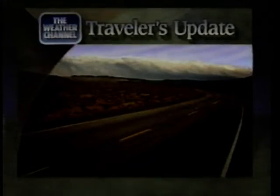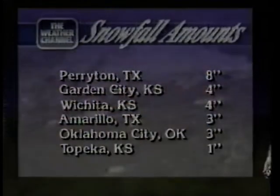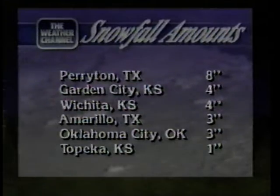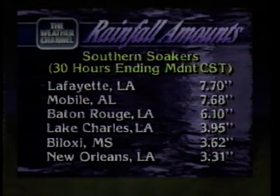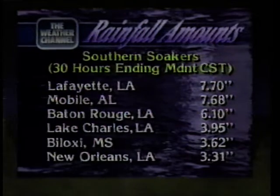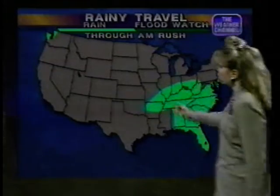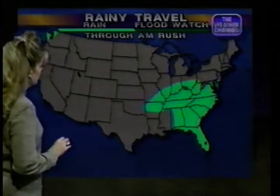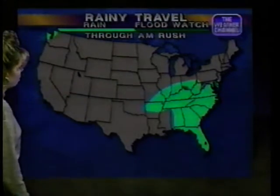Well, as we take you traveling, we're going to talk about a lot of snow that has already fallen in places like Perryton, Texas: 8 inches of snow, 4 inches of snow in Wichita, Kansas, and 3 in Amarillo, Texas. Now, out ahead of this storm system, we have seen plenty of moisture heading in out of the Gulf of Mexico. I think I told you about the heavy rainfall amounts and the flash flooding. Well, we still have the potential for flooding rains in parts of the Ohio Valley, and more rain expected through the day in Georgia, the Carolinas, and parts of Virginia.